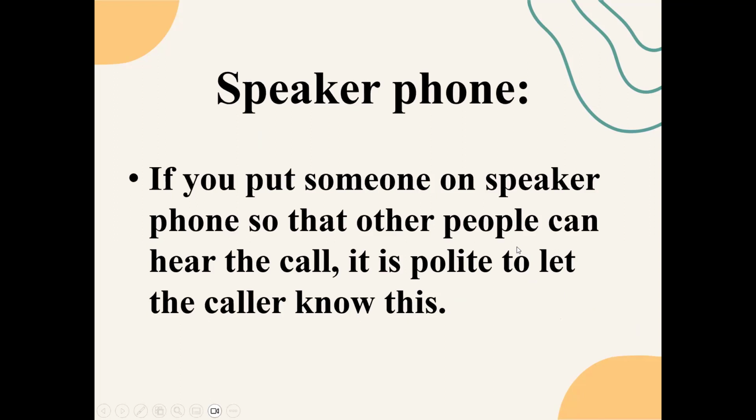Now, this is another subtle point, but it has to do with the impression you make when you speak in English on the office phone. If you use the speakerphone, where it's loud and it's not just in your ear, but everyone can hear it, then it is polite and courteous to let the person who called know that. Okay, we are now on speakerphone. I've put you on speakerphone.